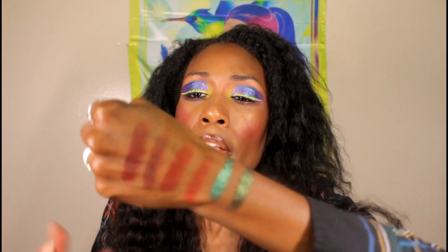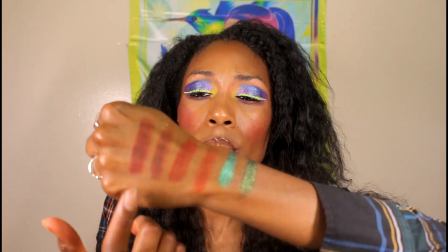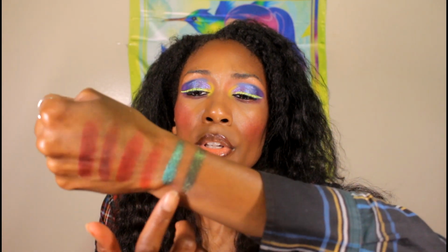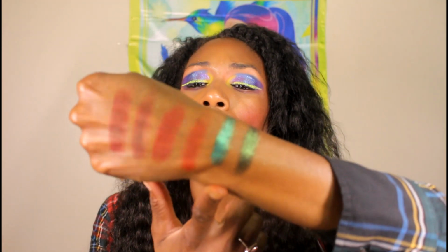But if you want, like I said, this is just an alternative. I'm not saying they're the same. I feel like it's close enough as an alternative if they don't bring the palette back. So here are the shades. This is Merry Christmas, Trick or Treat. So that's what all the tones look like.